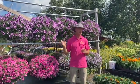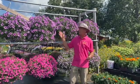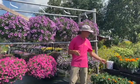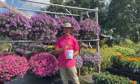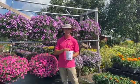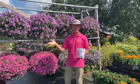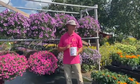Another thing is if you haven't been fertilizing regularly, a lot of times your plants will start looking a little bit yellow and maybe spindly. So one other thing that we highly want to recommend right now is keep the fertilizing up. Don't give up, because like I said, we've got all of September, October, and even into November. We got almost 3 months of flowers yet. So if you keep the fertilizer up, they'll look great.